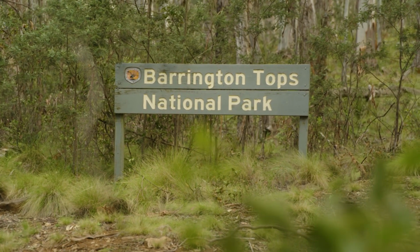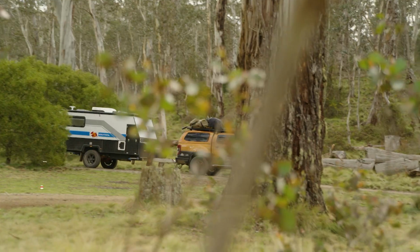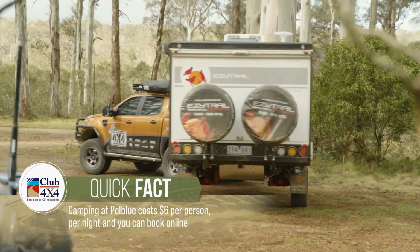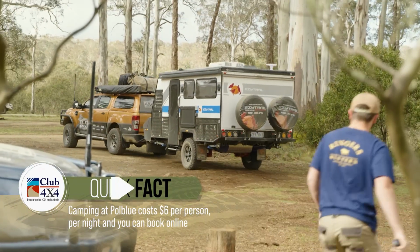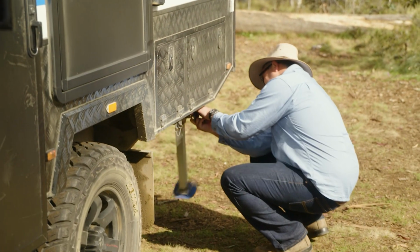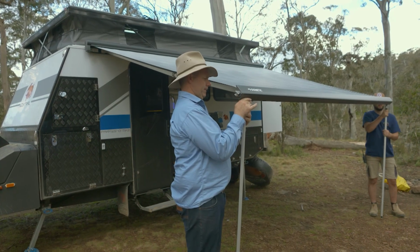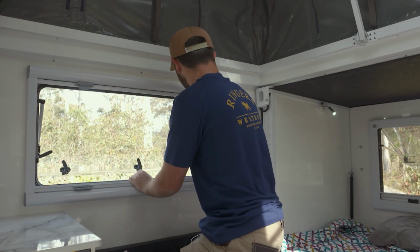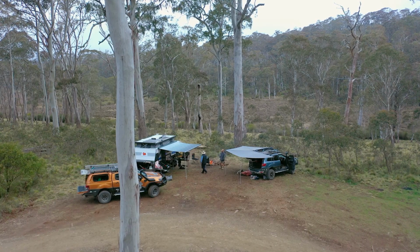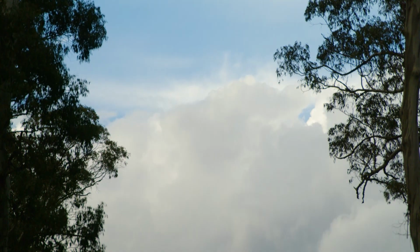There's heaps of places to set up a tent here, but a few kilometres in is the Polblue Campground. We chose this location because it's 15 minutes or less from some of the best four-wheel drive tracks in the Tops. We don't want to be towing while we're exploring, so we unhooked the Easy Trail Parks 13 and set her up as our base camp and headquarters. In just a few minutes, our Easy Trail is ready for action. And sitting between our rigs, she's a fine addition to the handsome campsite under the snow gums.